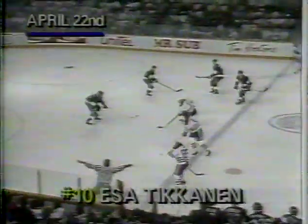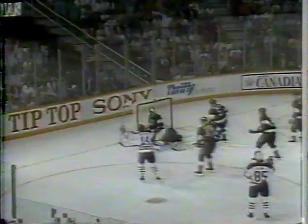Yes, Esa Tikkanen is back in the winner's circle. Last week, he won the honors with his goal against Calgary. This time, he goes 1-on-4 for the power play goal, beating the Sleeping Kings, and Kelly Rudy in Game 4.